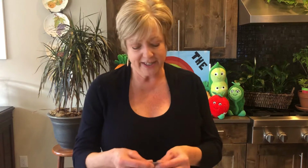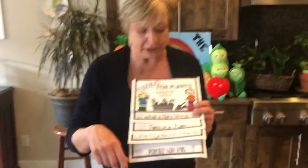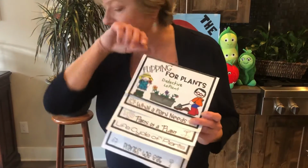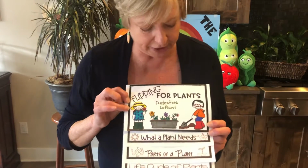And last but not least, you'll find some stickers of either trees or flowers or something that you can decorate your journal with. This is our activity for the day. You can use those stickers to help decorate here, and you can color just the top portion up here for now.